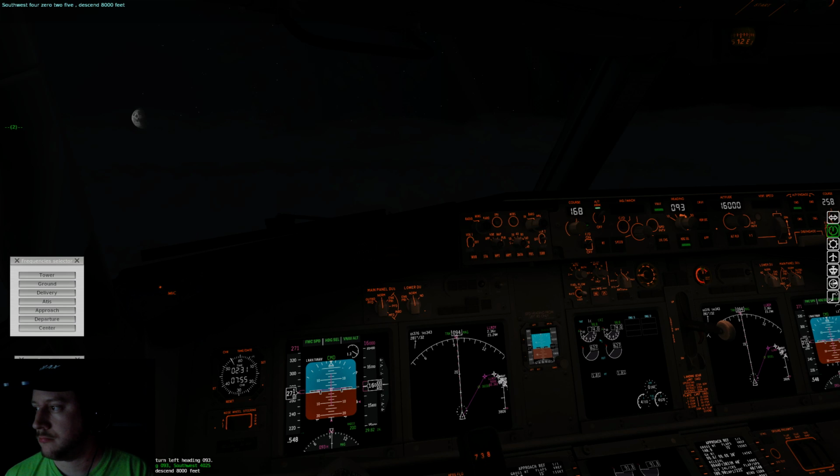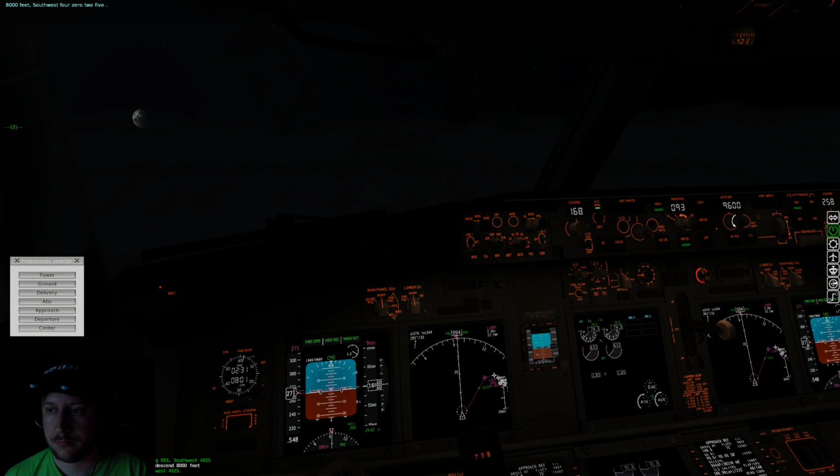Southwest 4025, descend 8,000 feet. 8,000 feet, Southwest 4025.